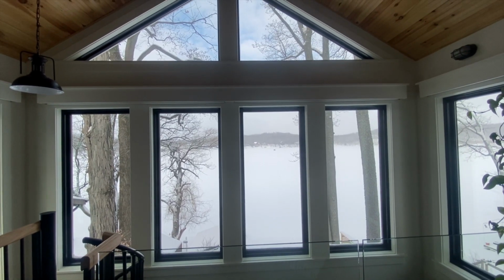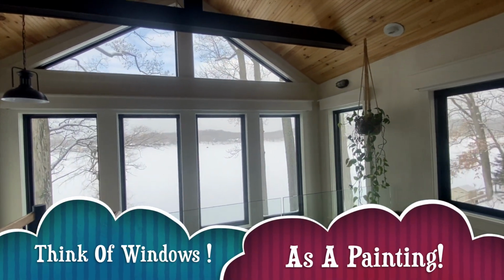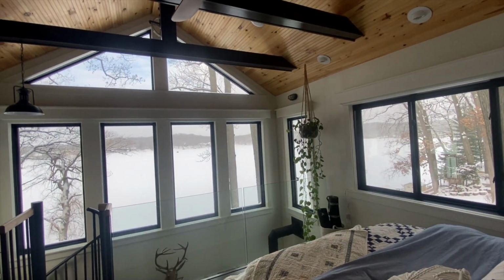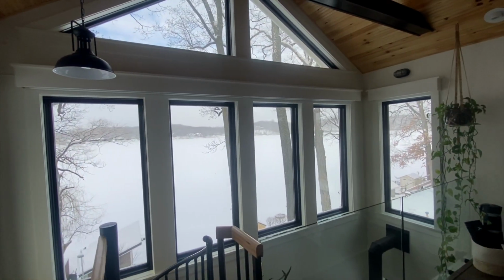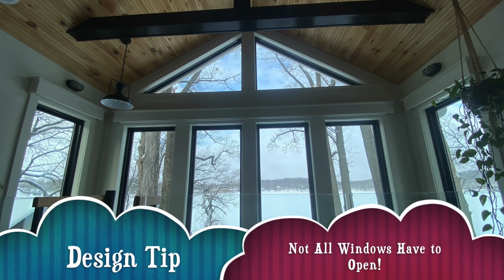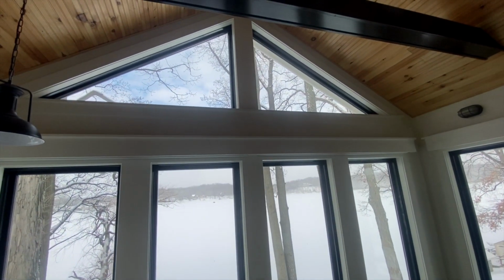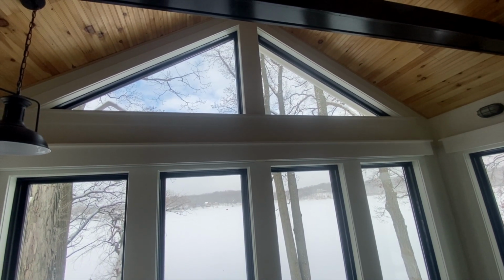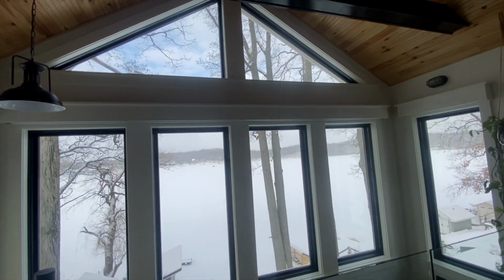Windows up here were a huge consideration. We viewed the windows as if they were paintings. What you see out of them becomes really important. What you don't see out of them becomes really important. The other little tip that we figured out was if you go with windows that are fixed, they're substantially cheaper. So for example, these rectangular windows here, we have 6 of them. They were $200 a piece. If those were to open, they were going to be closer to $400 or $500 a piece. So it was substantially cheaper. The other thing is the custom window shape up here, the triangle, those get more expensive as well. But we just wanted to have it. We thought it made the exterior of the house look nice, but also it just lets a ton of light in, and we really love it.